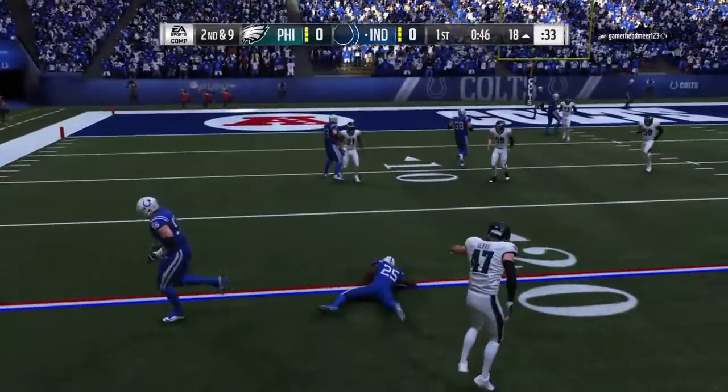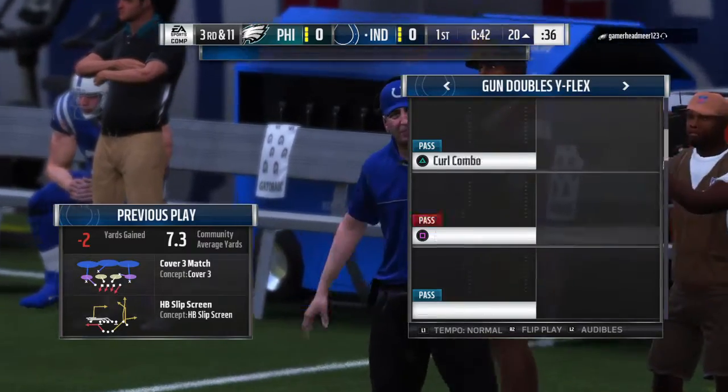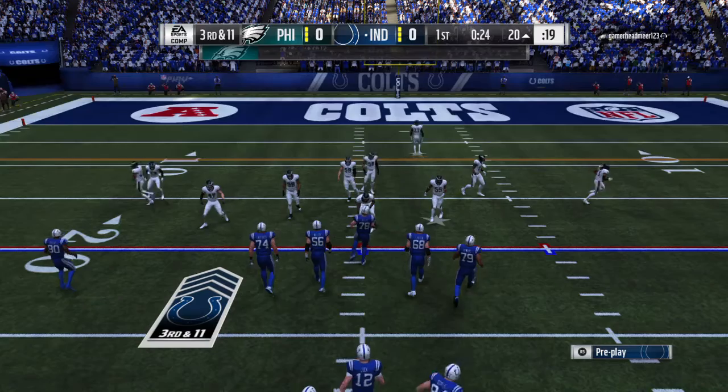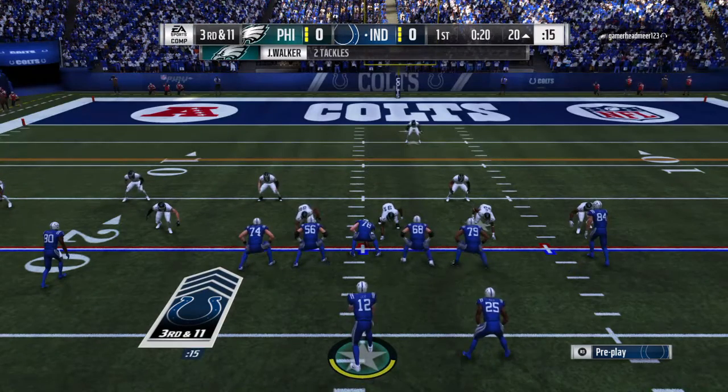Oh, it's a screen pass. That's complete. And they go the wrong way here. Knocked back to the 20. He lost 2 there, and it's 3rd down. Time to give a little credit here. That was an excellent read by the guys on the defensive side of the ball.